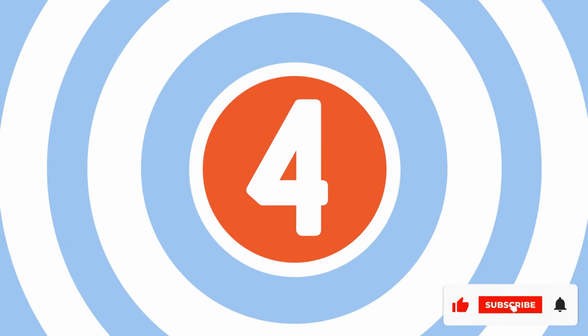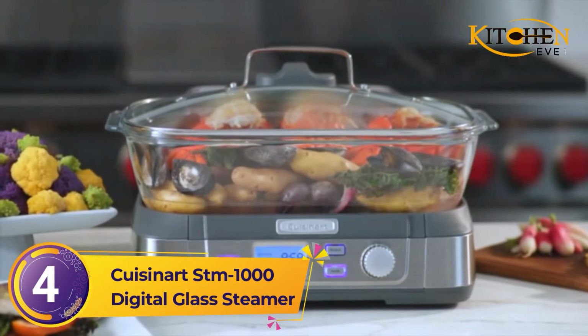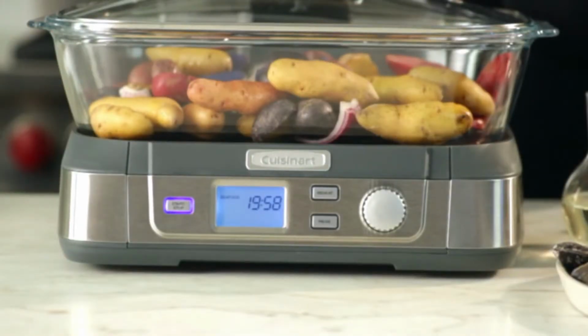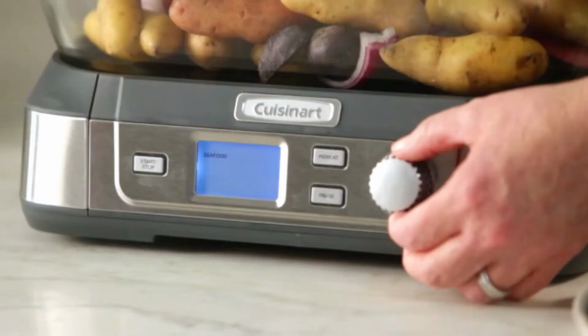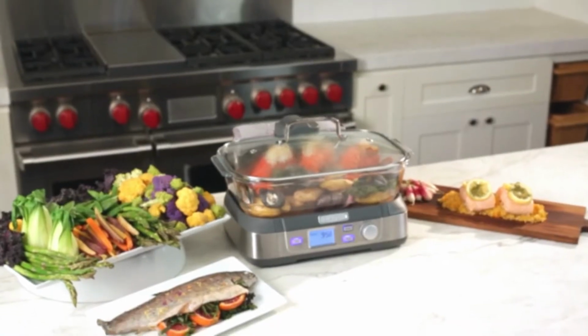Number 4. Cuisinart STM 1000 Digital Glass Steamer. The next product we have on our list is the Cuisinart STM 1000 Digital Glass Steamer. Consumers looking for a healthy way to cook will love Cuisinart's new Cook Fresh Digital Glass Steamer. A powerful steam system delivers steam from the top down, surrounding food to cook quickly and evenly.